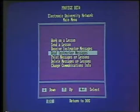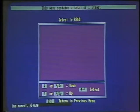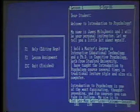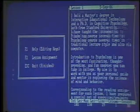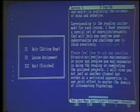Okay, what we've already done here is we've downloaded a message to the computer, but I think you can see from the main menu here that it's menu-driven. Let's actually read the message that we've downloaded. There's lesson 1 for the course. And on the other side of the screen, in just a moment, we'll see the message from the instructor. On the other side here, we have the help keys to help the student have any problems. And basically what's happening here is that there's a message from the instructor telling the student who the instructor is, what's going to be in the course, and then there are projects or assignments that the student is told to complete.